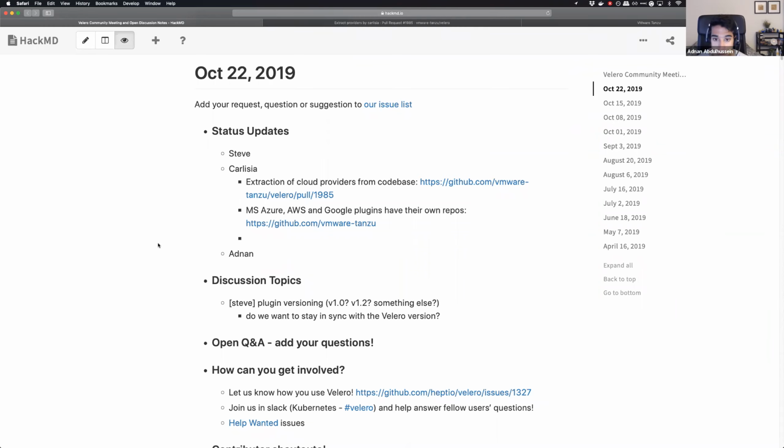Other than that, I've been taking a look at some of the execution hook stuff, the execution hook controller that I'm going to start contributing to. So I've just been having a look at the current POC for that and trying to see where that can go. But that's all I have.